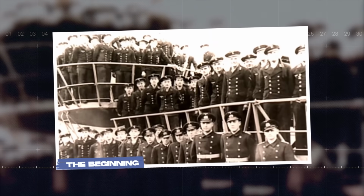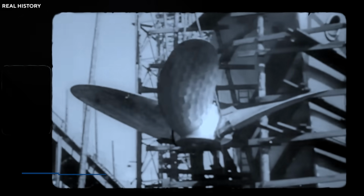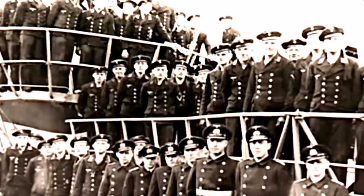The beginning. The construction of U-869 was ordered on August 25, 1941, under the command of Kapitän-Leutnant Helmut Neuerberg. At the time, Neuerberg certainly had no idea that this submarine would become his grave in just a few years. After 3 years in construction, the U-869 was ready for active service.